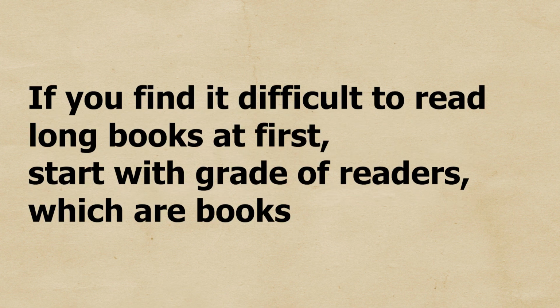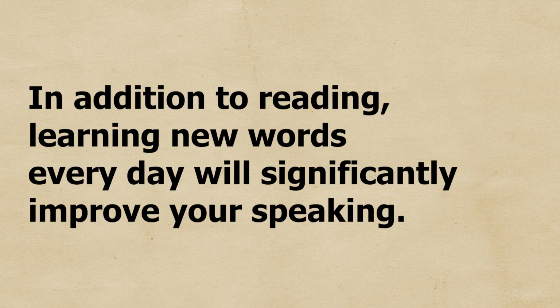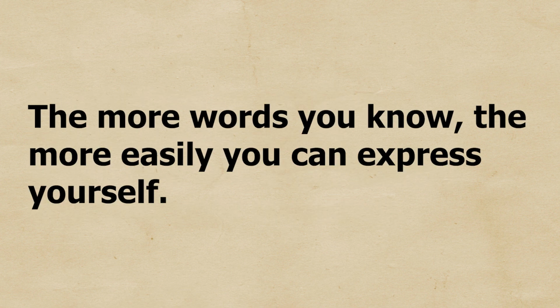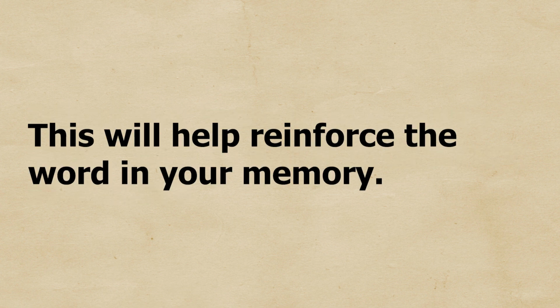If you find it difficult to read long books at first, start with graded readers, which are books specifically designed for learners of English with simpler vocabulary and easier sentence structures. In addition to reading, learning new words every day will significantly improve your speaking. The more words you know, the more easily you can express yourself. When you learn a new word, make sure to use it in different sentences. This will help reinforce the word in your memory.